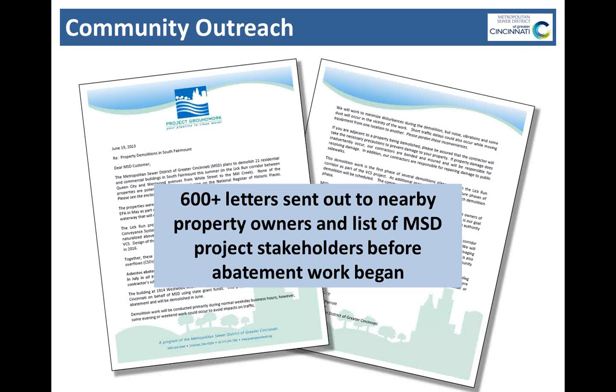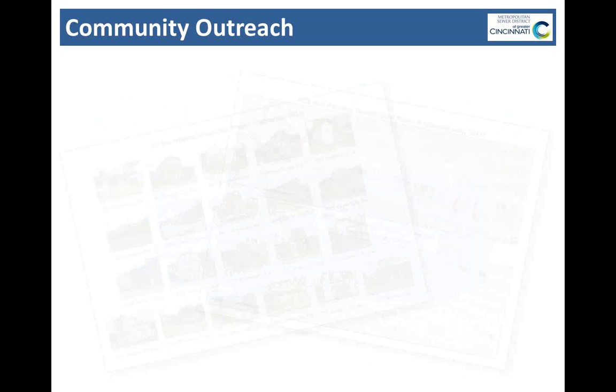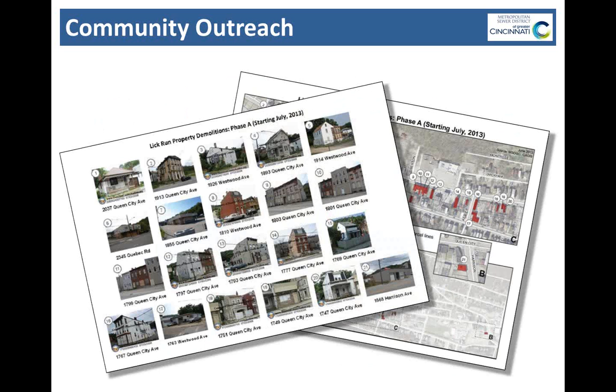And we also put information on our website about when this project was happening, issued a press release, so had some coverage in the local media. So people knew what was going on, and they also were able to find out about some of the things that Building Value is working on. And again, we sent out in that letter detailed images and maps for the community so they would know which buildings were coming down.